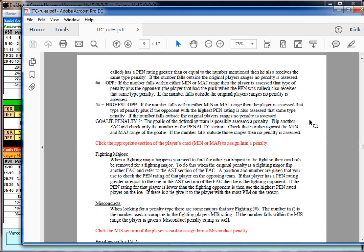Fighting. When a fighting major happens, you need to find the other participants so they can both be removed. To do this, when the original penalty is a fighting major, flip another fact and refer to the assist section of the fact. A position and number are given that you use to check the penalty rating of that player on the opposite team. If the player has a penalty rating greater than or equal to the AST section of the fact, then he is the fighting opponent. If the penalty rating for the player is lower than the fighting, then use the highest penalty rated player on the ice. If there is a tie, give it to the player with the most penalty minutes in his season. Okay.